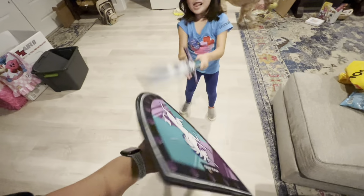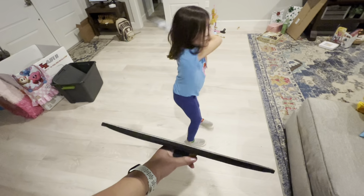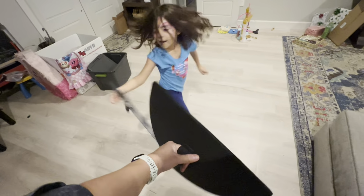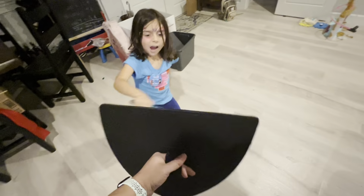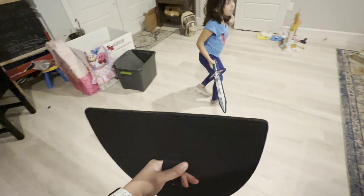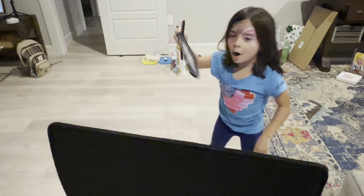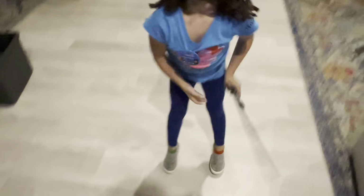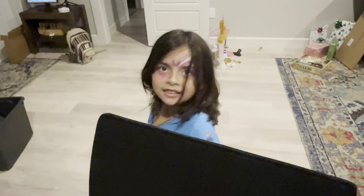Wow. You're getting this shield really good. Whew. Whoa! You are ready for the Renaissance Fair tomorrow. You're gonna kick some butt. Watch out for my sword dagger. This is my most powerful one of all. Whoa! Good job. Whoa! I do not want to mess with this girl.